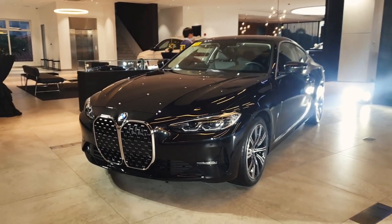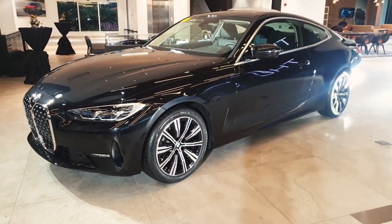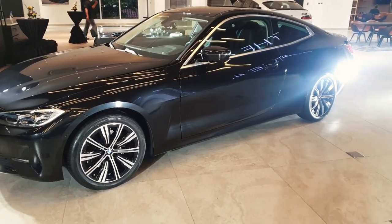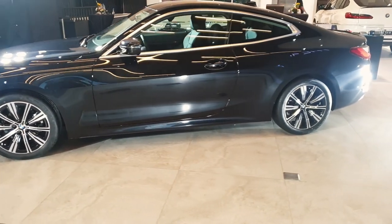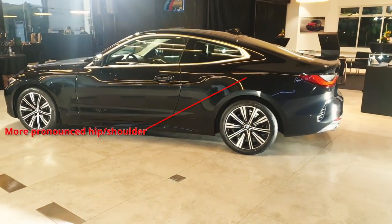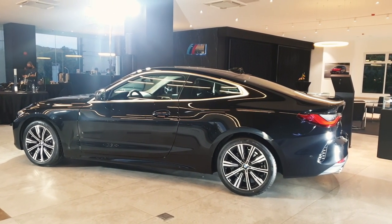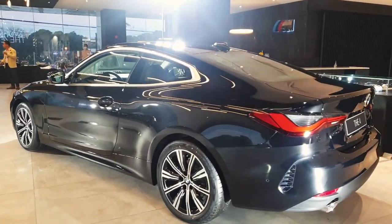The car looks more fluid. It looks sexier, I think. And also it now has a more pronounced hip, which gives it a more sporty appearance. Overall, whether it looks more attractive than the previous generation is debatable, but I think it definitely looks more exotic now.